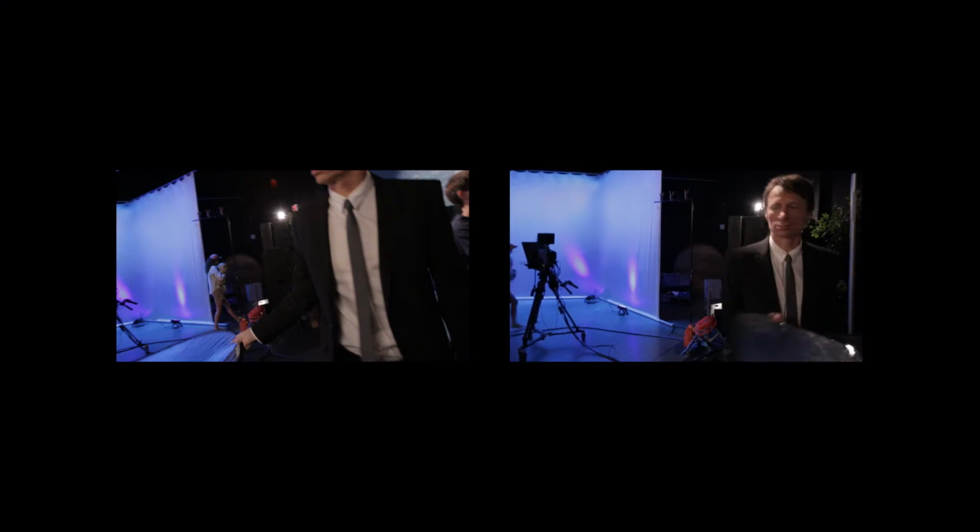So Steve is actually pulling the reflector out of its case and handing it back to the PA. So now when you play that take backwards, Steve appears to be putting the reflector back into the case and zipping it up. So then in post, we stitched the two shots together, using the rapid motion of the reflector to distract the audience from seeing the cut.